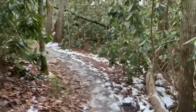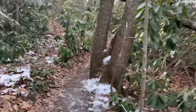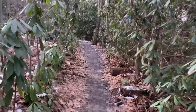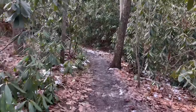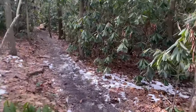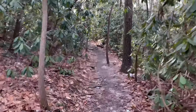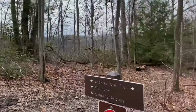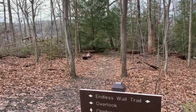Here we are. It's a little icy through here, but about 0.66 miles in, you can see glimpses of the New River Gorge Bridge off to the right. Supposedly there's an overlook up here where we can see it before we hit the endless wall portion, Diamond Point. So see if we can find it. All right, 0.7 miles, we come to this, the endless wall trail, and then you have climbing access and overlook. So we're gonna go over and check out this climbing access first.